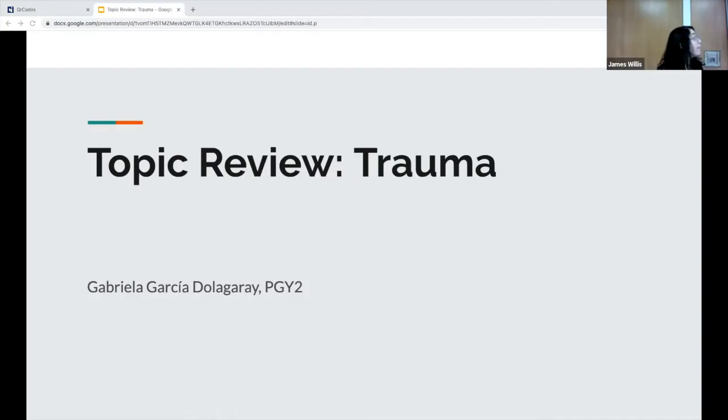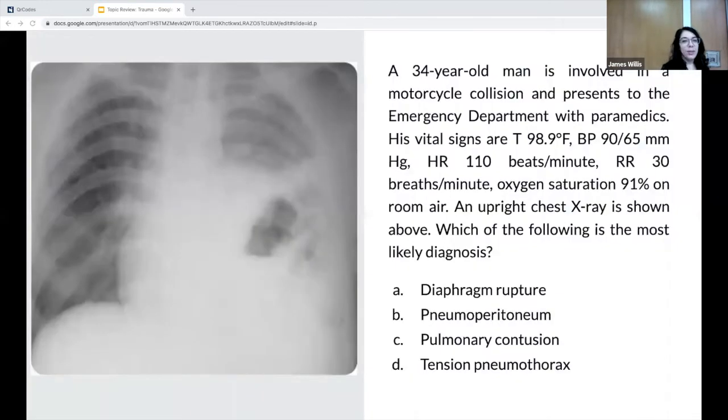As we know, our topic is trauma. Okay, so our first question. A 34-year-old man is involved in a motorcycle collision and presents to the emergency department with paramedics. His vital signs are temperature of 98.9, blood pressure 90/65, heart rate of 110, respiratory rate of 30, and oxygen saturation of 91% on room air.